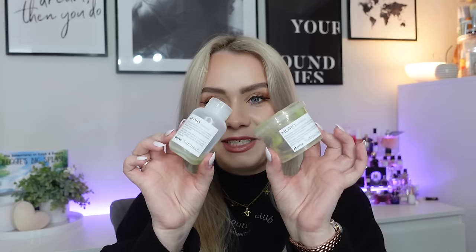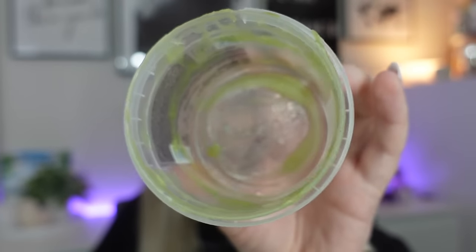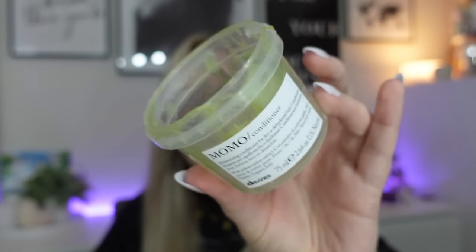The next duo is from Davines and it's the Momo shampoo and conditioner. Now, I apologise for how this looks because it's not looking very nice. But this is the duo here. This was in an advent calendar and when I received this, the lid of this was half off. So the top of it had started to go a little bit, ugh. Look at the colour. Can you see where it's dried? It's gone a bit of a darker colour.